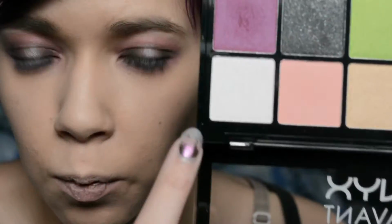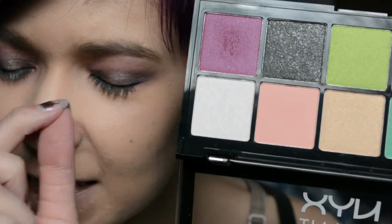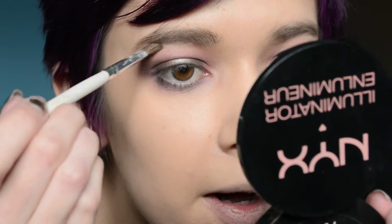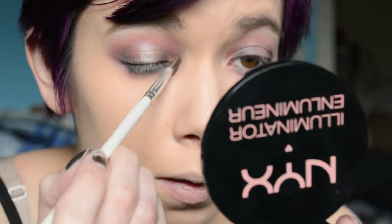So I'm going to highlight next, and for that I'm taking this shade, which is, I guess, white. It almost has the tiniest hint of silver in there, but it's pretty much white. So I'm going to use that to highlight. I'm going to put that under my brow, on the brow bone, and right here on the inner corner. Next I'm taking the NYX Retractable Liner in black, and I'm going to do my tight line and my waterline.